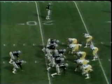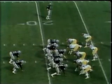Alan Ellis has replaced Mike Williams at defensive cornerback. 2nd down and a couple. Jensen going for the 1st down. He'll pick it up at the 25.